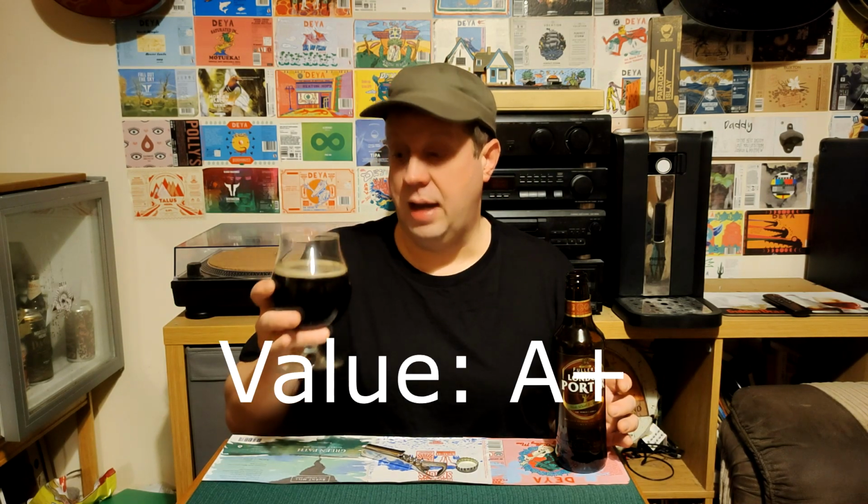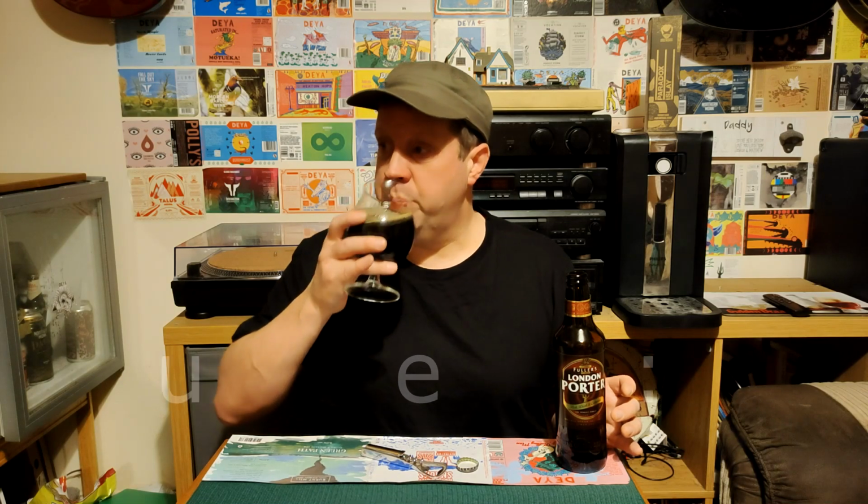It does punch well above its weight. And for that kind of value, for that kind of quality, at that kind of price, $2.25 a bottle, value, I am actually going to give this one an A+ for value. It is that good. It is a really good beer.